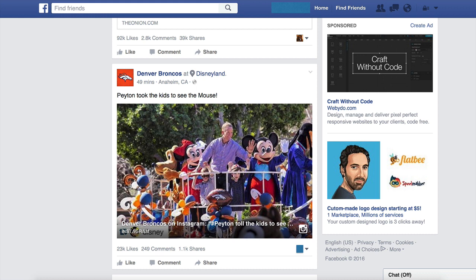So here's a screenshot of my Facebook account. This is the news feed. This is what people see as they scroll down and down and down this infinite news feed just full of content. On the right hand side, you'll notice these ads that say craft without code and custom made logo design. There's two of them. And as I scroll down the feed, those two ads will stick there. They stay there. They're always there, right? So these are right-hand side ads.